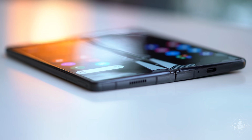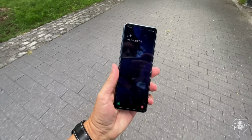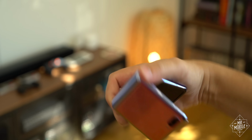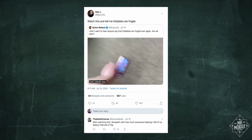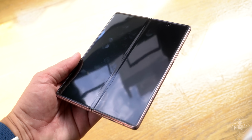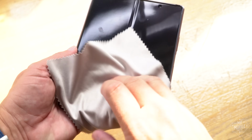And that takes us to durability. I've spent 10 months carrying foldables as daily drivers, and they're not as fragile as you might think. But they're also very expensive. So, cheap and greasy as it feels, I'll be leaving that screen protector on for a while to protect it from my fingernails, if nothing else.